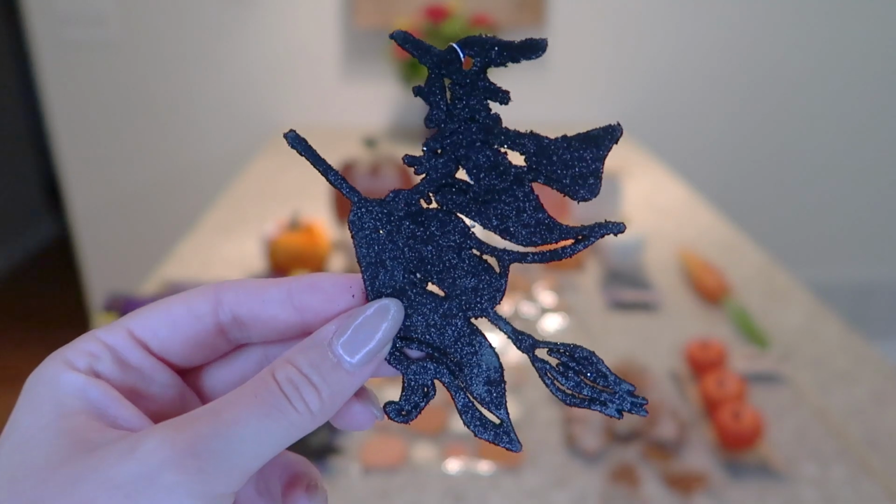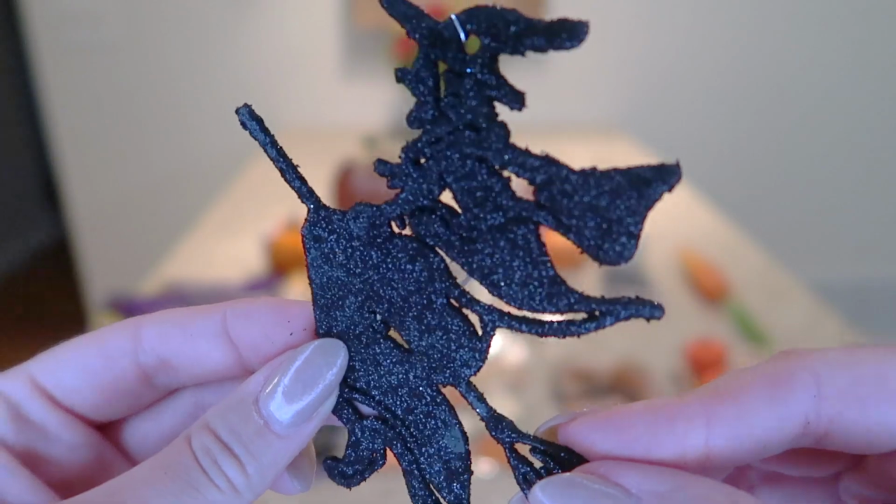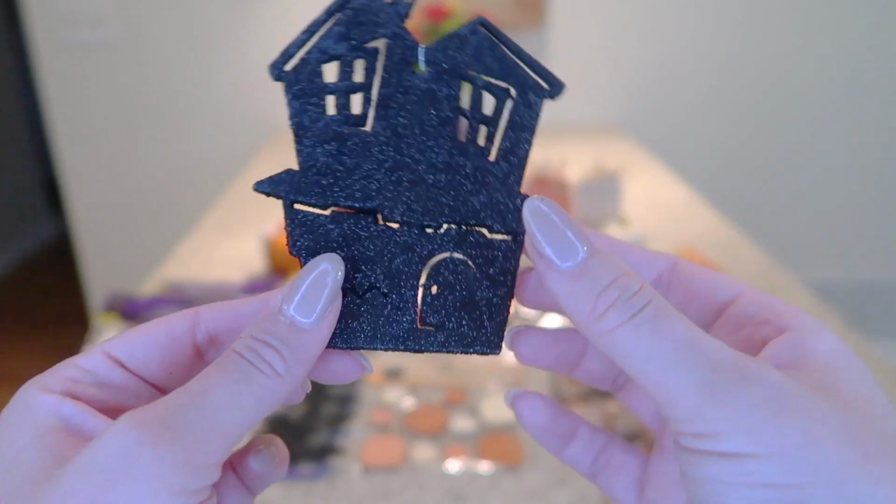Then I grabbed these sets of witch and haunted house ornaments. I probably won't use them as ornaments, but rather glue them onto something else. I got mine both in black. However, there was a good variety of colors. I do recall there also being skulls as well.